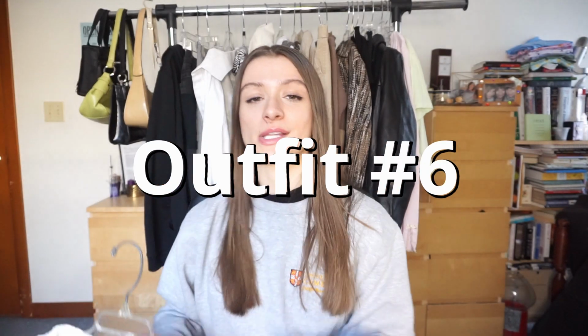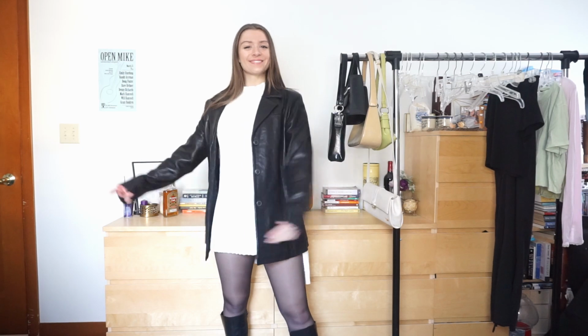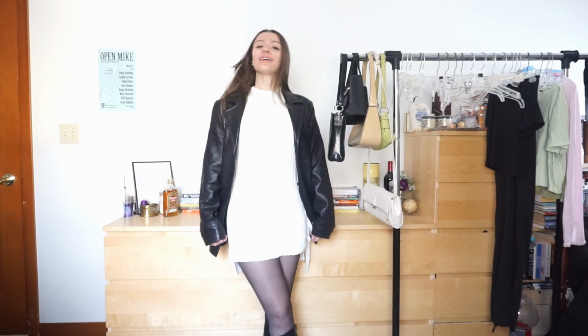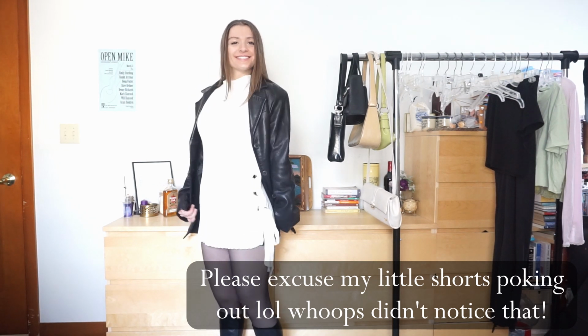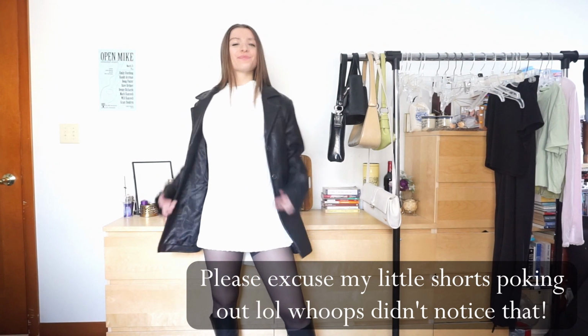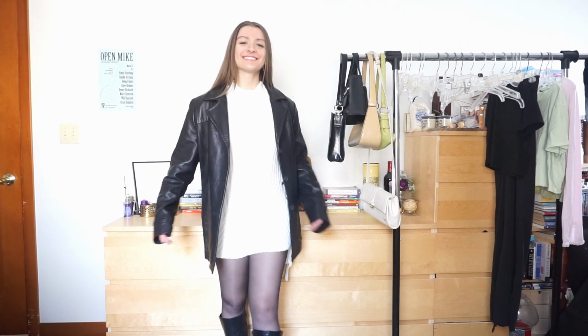All right, also we all know that leather jackets are very in right now, especially these oversized long ones. So I found one of those at the thrift store, and at $20, it was the single most expensive item I have ever gotten at a thrift store, but it was so worth it because it's really good quality. It's from Jones, New York, and I've worn it a ton of times already. So yes, there's that leather jacket.